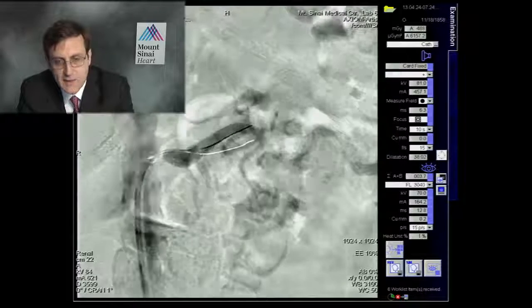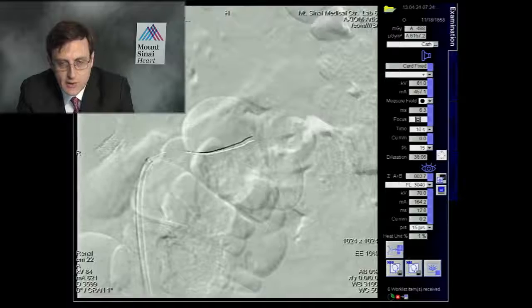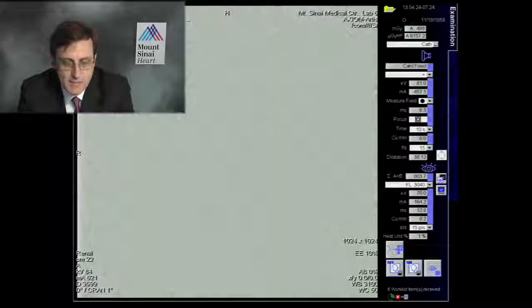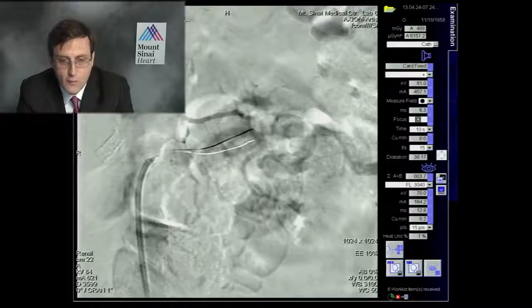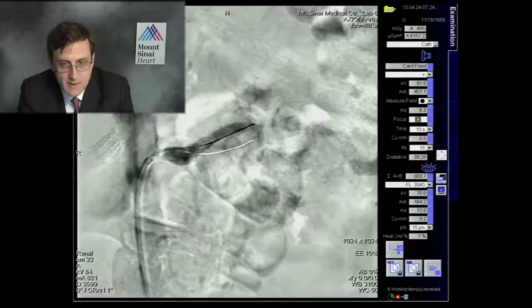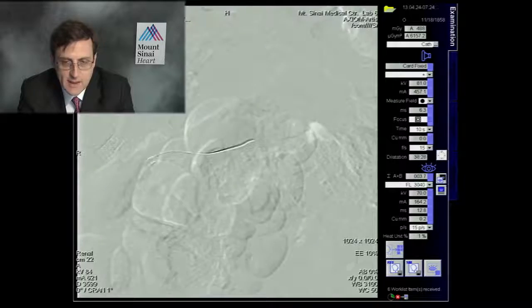The final aspect regarding the filters is that their utility can be a function of how long the main renal artery is. For example, in this particular case we're facing today, there is about a 30 or 40, I would say maybe even a 50 millimeter length of renal artery before it bifurcates, which is a little bit unusual, but at the same time is very adequate for filter placement.